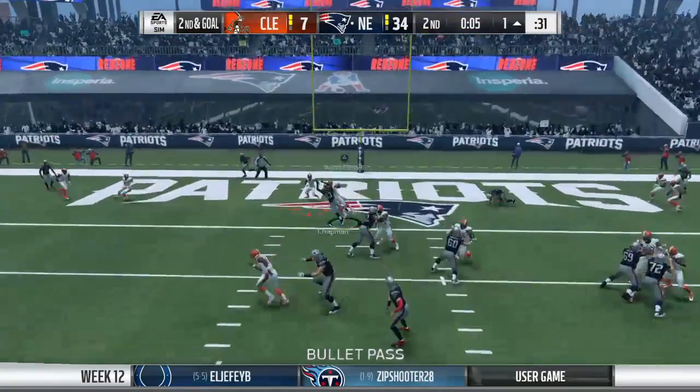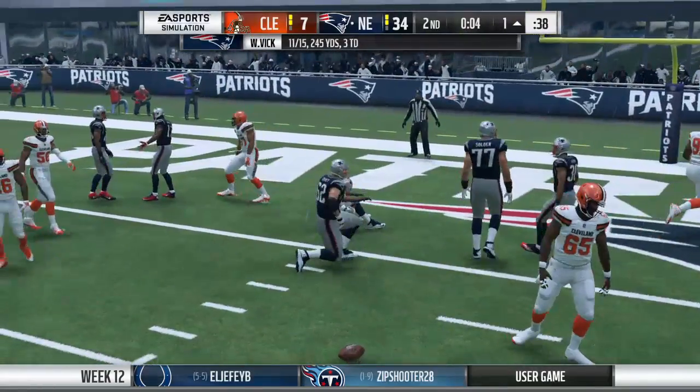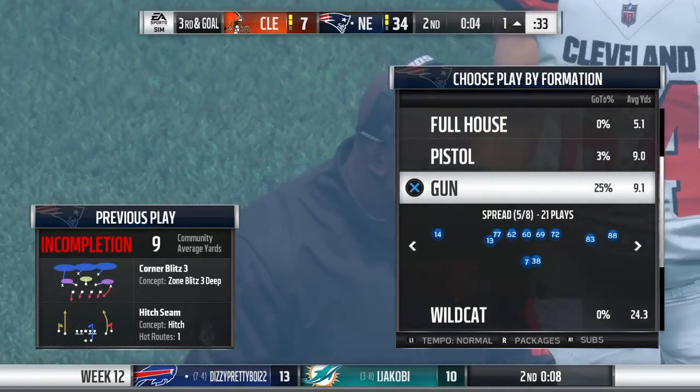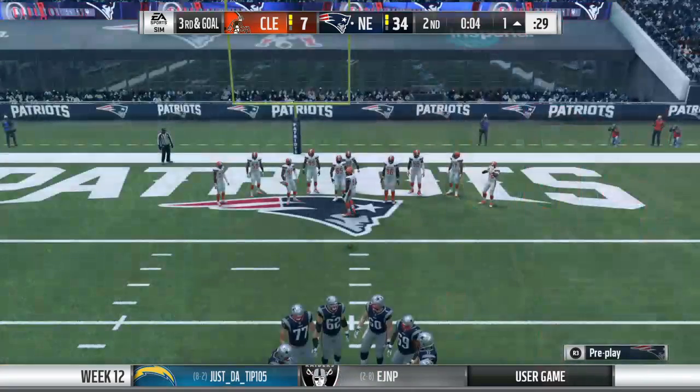Now they'll throw here, out of the gun. And that will be incomplete. 4 ticks left here on the clock. Let's give this defense some credit now. They let the guys get downfield, but when push came to shove, they stood their ground, and now they'll likely force a field goal attempt.